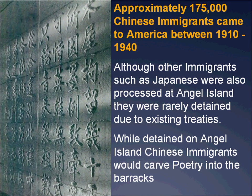Although we see other immigrants, such as the Japanese, coming to Ellis Island and being processed there, they were rarely detained because of the treaties that we had with Japan. However, the Chinese were a different story, and while they were detained on Angel Island, Chinese immigrants would carve poetry into their barracks, and you can see this picture of some of the poetry that would be carved into their barracks on Angel Island.